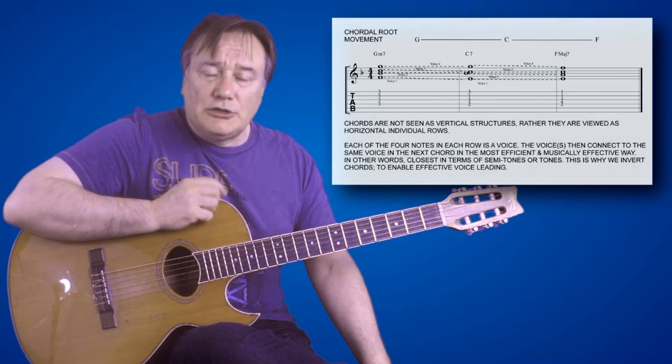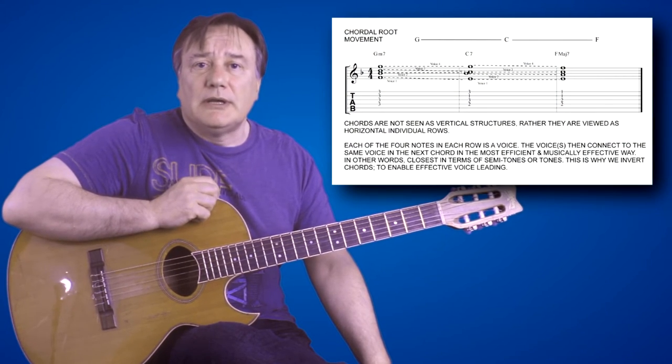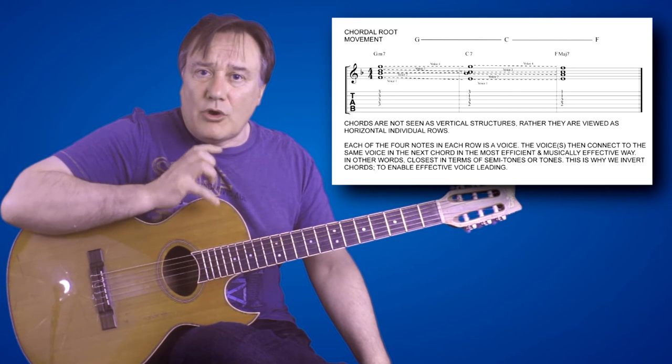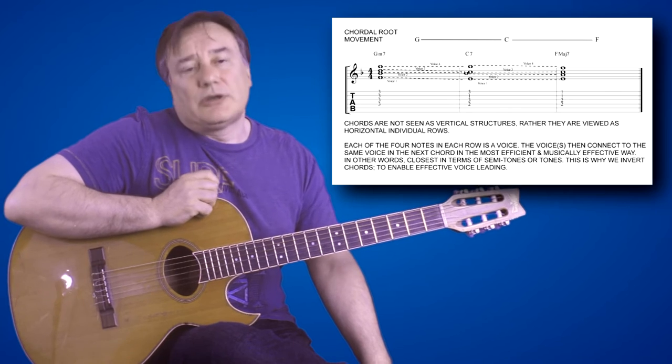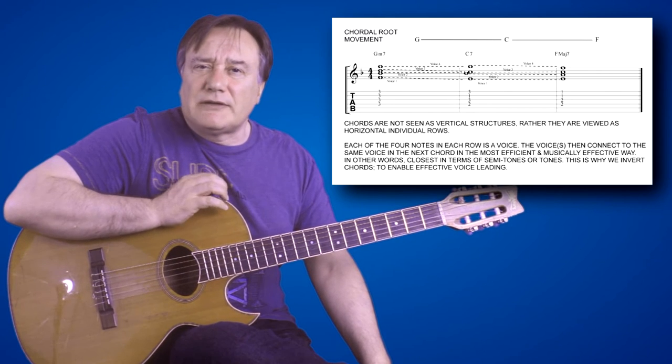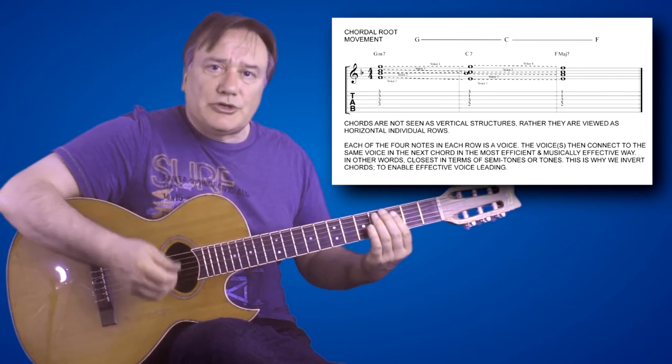Now, what we're looking at here is how to actually connect the chords that we've learned in the previous lessons in an effective manner. This is called voice leading. You'll see on the screen now that there are some chords, and all I wanted to do was demonstrate that with good voice leading, you can have really effective sounding resolutions.